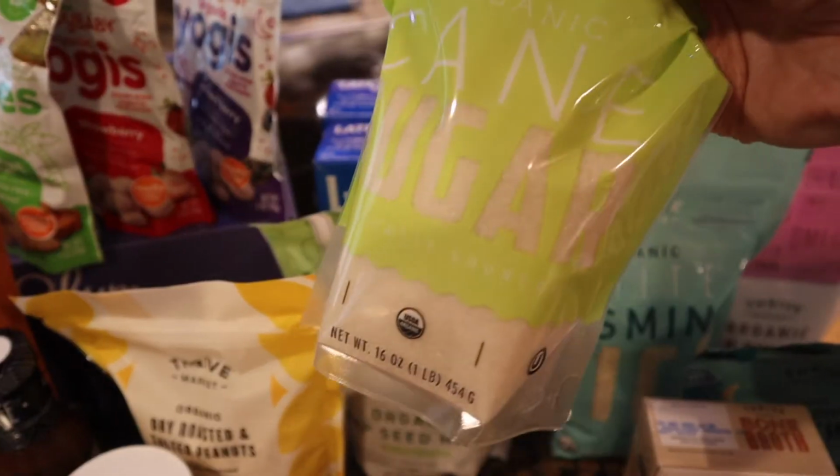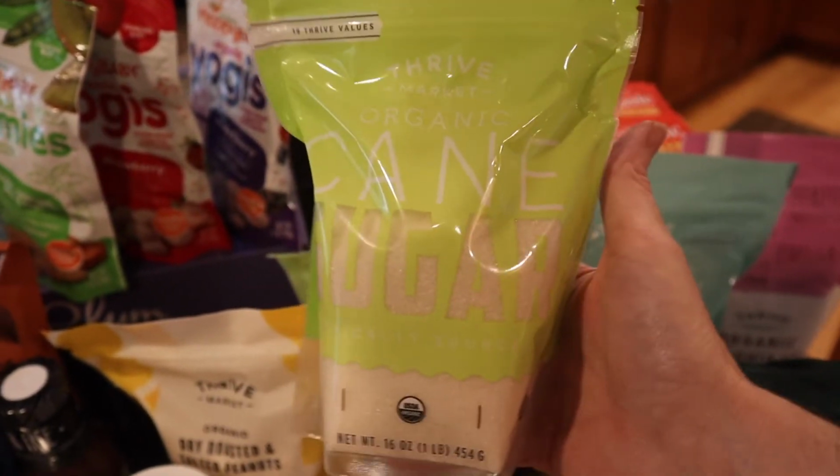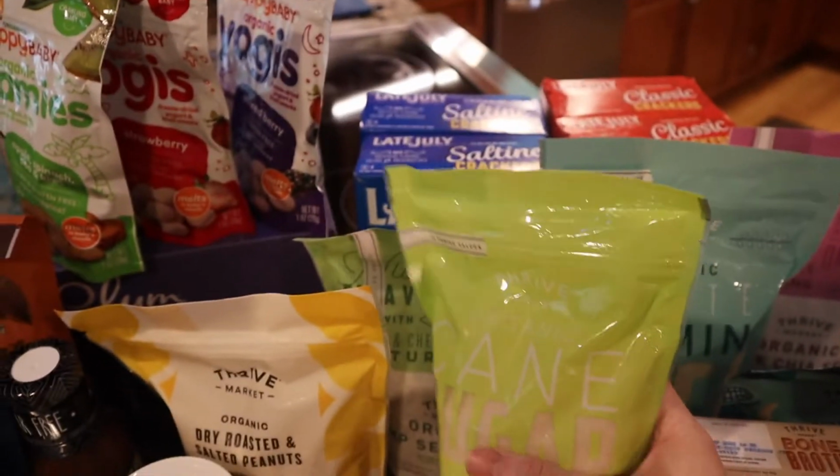I had no idea the sugar was that small. Look at this. I'm used to these massive bags of cane sugar. My fault. I didn't check what it was. I just saw sugar and was like, sure, I'll take that. So a little bit of sugar.